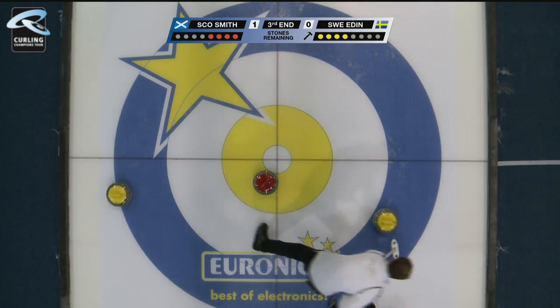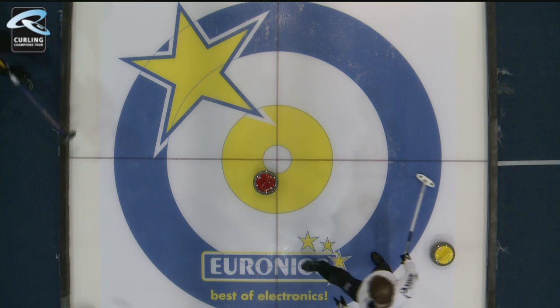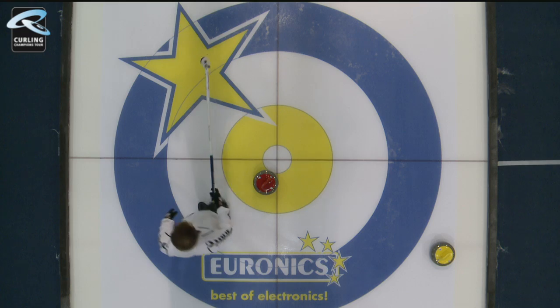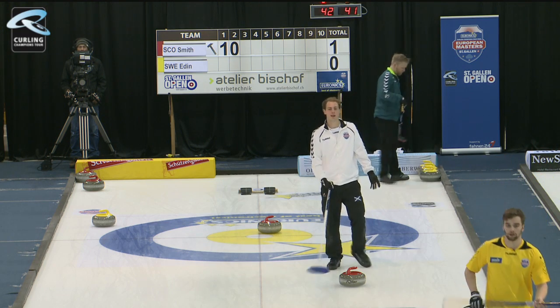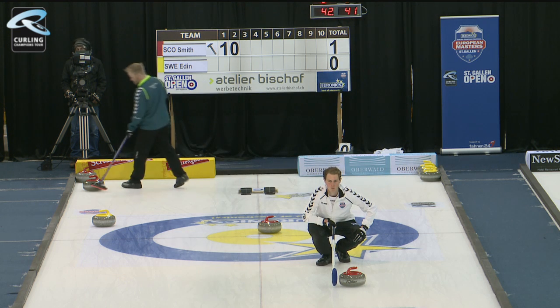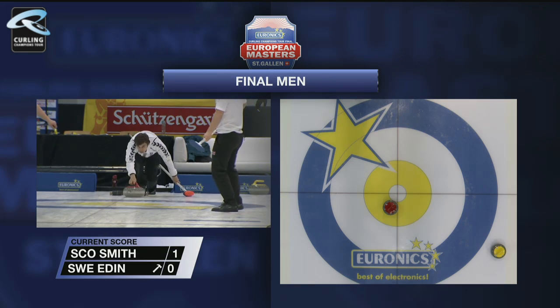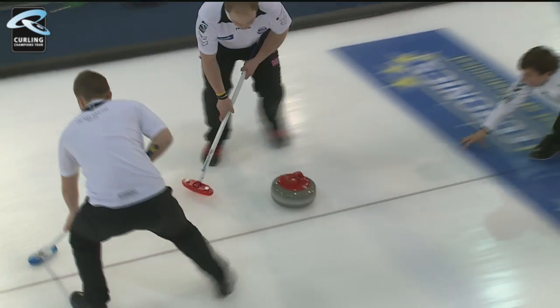Even goes over the face, just touches it a little bit. So huge mistake there by Christian, which allows Kyle now to take off the corner guard again. It's like deja vu. Clean. Yes, indeed.